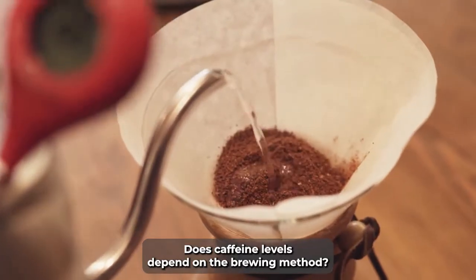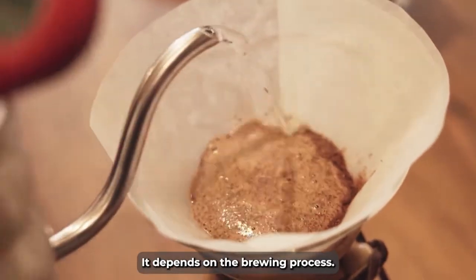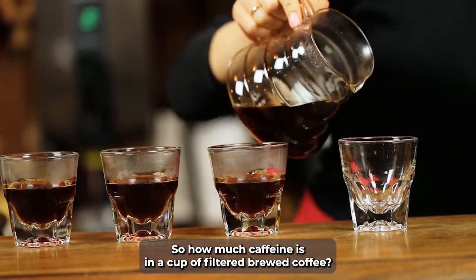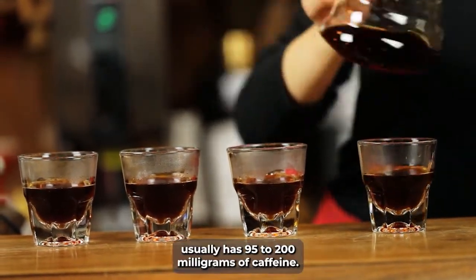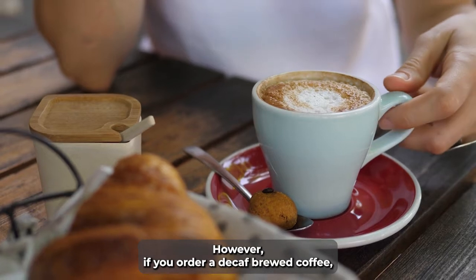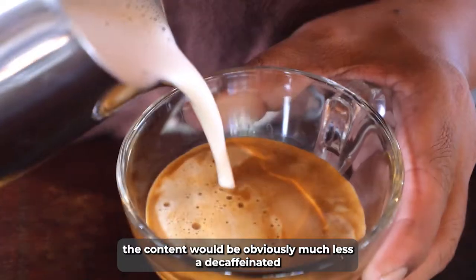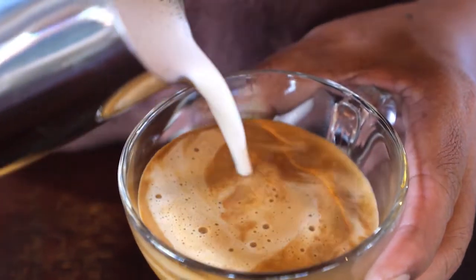Do caffeine levels depend on the brewing method? Yes, absolutely, it depends on the brewing process. So, how much caffeine is in a cup of filter brewed coffee? An 8-ounce cup of brewed coffee usually has 95 to 200 milligrams of caffeine. However, if you order a decaf brewed coffee, the content would obviously be much less. A decaffeinated brewed coffee would have 2 to 12 milligrams of caffeine.